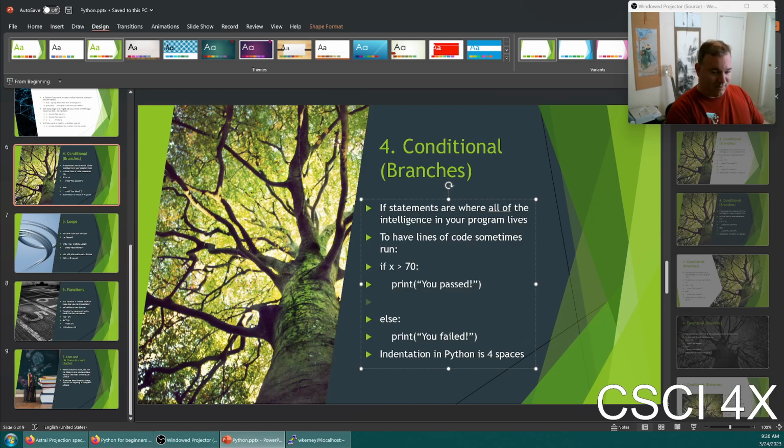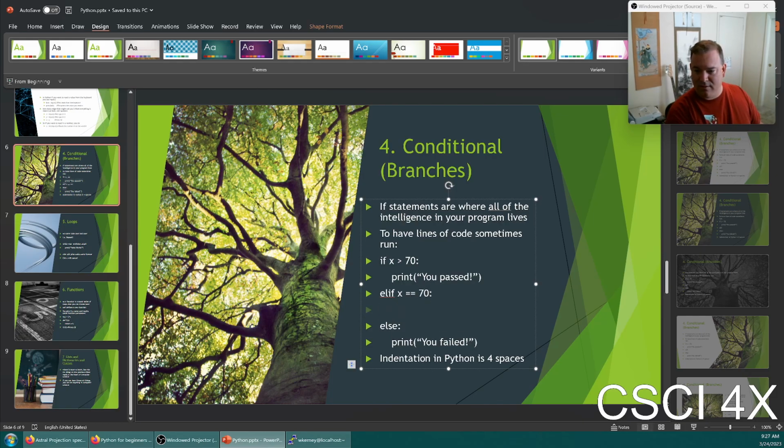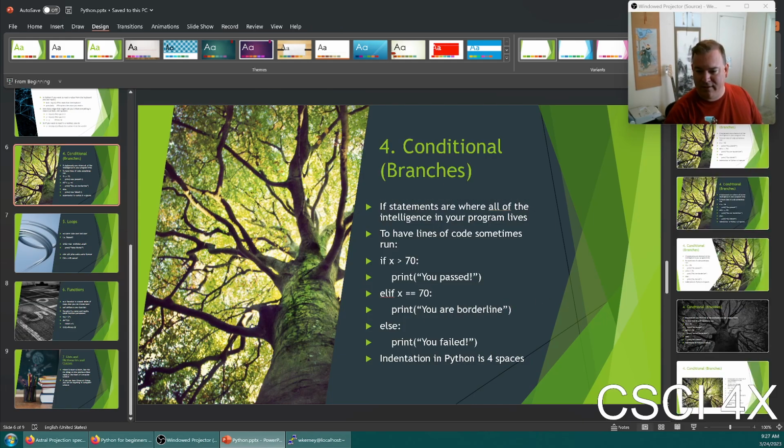So maybe we'll do this. Elif, don't capitalize for me, x equals 70. You are borderline. Okay. So if, elif, and else. And with that, you can basically have the code go one way, have code go another way. You can make more complicated if statements. You can say, like, if the humidity is above 80% and wind speed is below 20, and yeah, you're going to practice a lot, for sure.